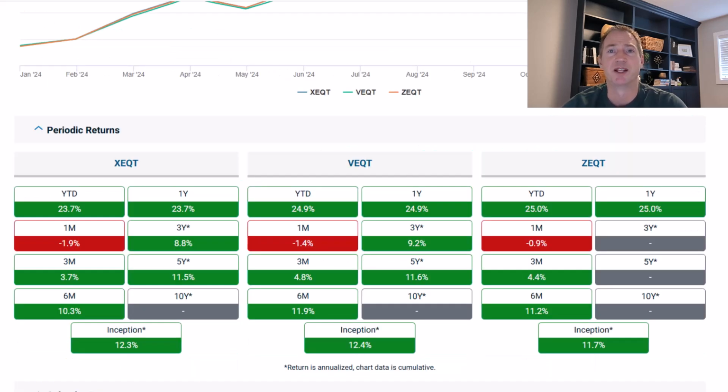So if I was to benchmark my portfolio, I am an all equity investor. So I would go to the all equity asset allocation ETFs, and you can see my 25% return is right on par with some of these asset allocation ETFs. I have no need to change my strategy.